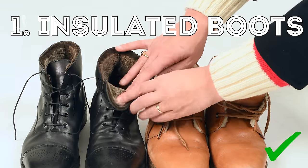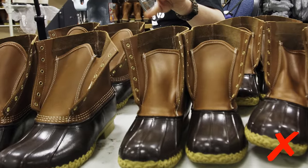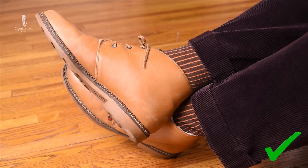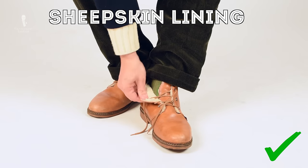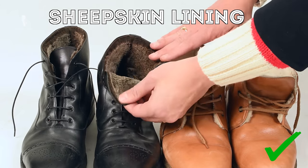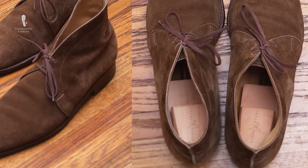The first item that every man should invest in is a pair of insulated boots. No, I don't mean duck boots or similar kind of ugly boots to wear. I mean elegant men's dress boots, but some that are lined, ideally with sheepskin, so you look dapper, but your feet stay warm. Surprisingly, most boots in England, and even in Italy, are just leather lined and not sheepskin lined, so you'll have to do a little digging to find exactly what you need.